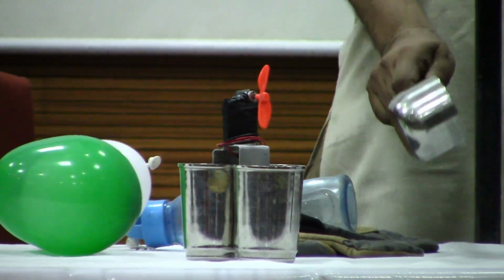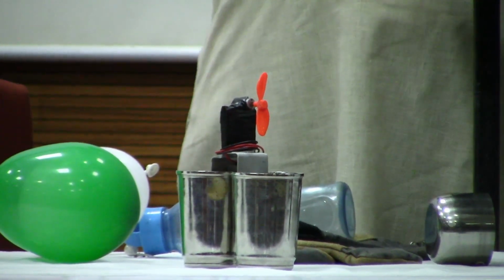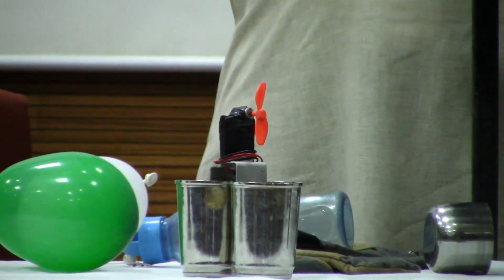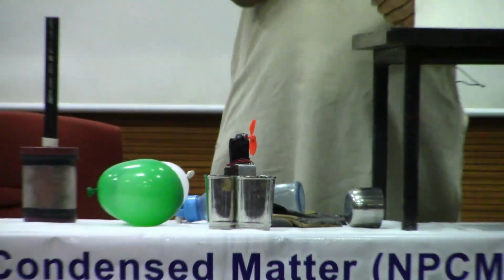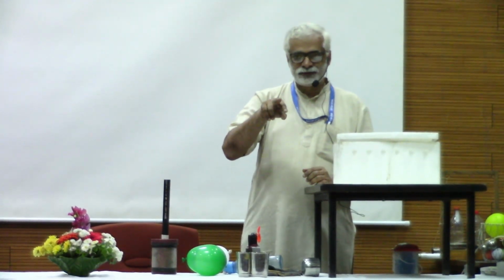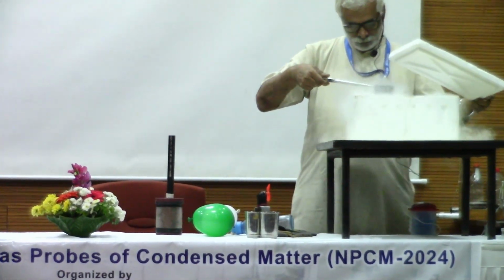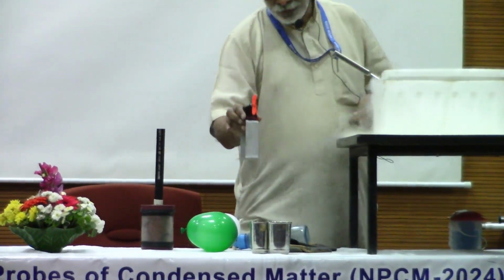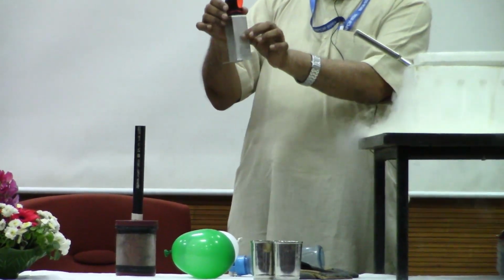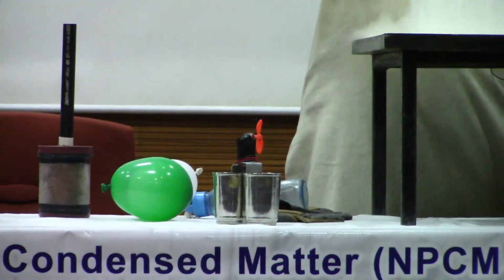There is something called Peltier, which is the opposite of that. For the Peltier, if you give voltage, one surface will get heated and another surface's temperature will decrease. So I have used it in an opposite fashion. Here I have a motor, and one surface I am going to dip in cold water, hot water, and another I am going to put in liquid nitrogen.